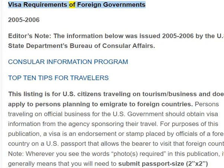Visa requirements of foreign governments. 2005 to 2006. Editor's note: the information below was issued 2005 to 2006 by the US State Department's Bureau of Consular Affairs. Consular Information Program. Top 10 tips for travelers.